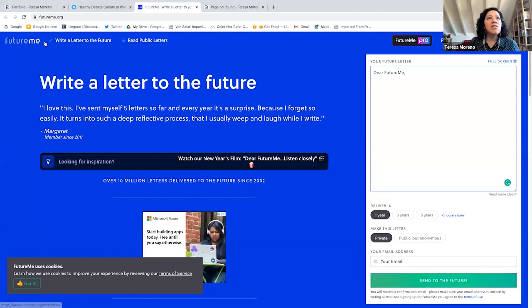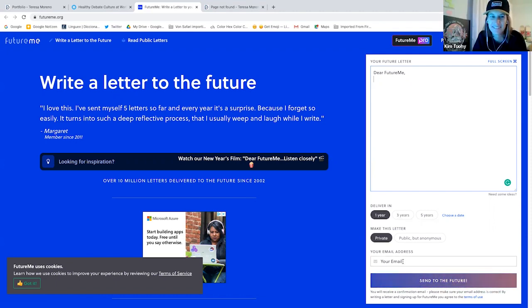It's called Future Me, and you can write a letter to yourself, just an email, and choose a date when you want to have it, and write something about your experience and your takeaways and your learning, and just send it. And maybe people are going to get this email when they are in a situation when they need it, when they need to be reminded about it. So I love that.